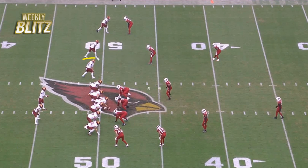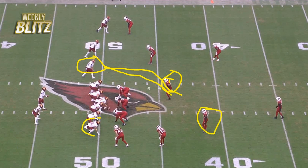But what happens here is this receiver pushes initially like he's going vertical, but then breaks across the face of this Tampa defender. And you're going to see this Tampa defender shift his leverage to kind of a wall-ish technique, which is going to get him out of position here. Because when 82 here bends this underneath, he should be passing that off to the hook curl and then taking 86 here, who's on the vertical crosser.